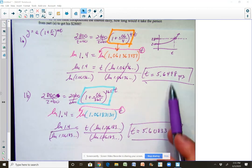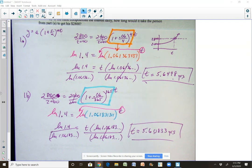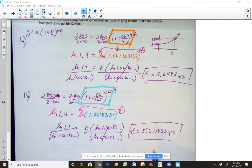So it's rounded, obviously, a little bit. You'll notice that it takes a little bit less time, right? Fractions of a year, decimals of it. So hundredths of a year difference. This is 5.65 almost. This is 5.60. So it's like 5/100 of a year faster.